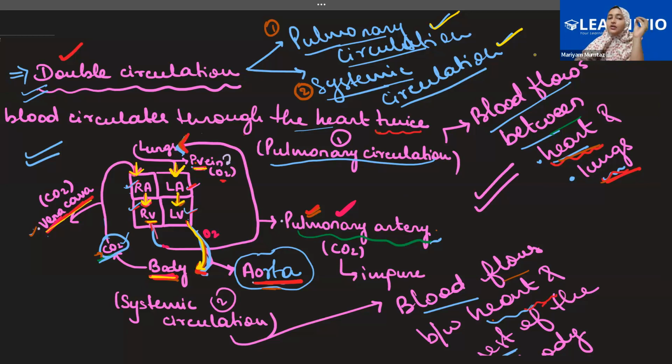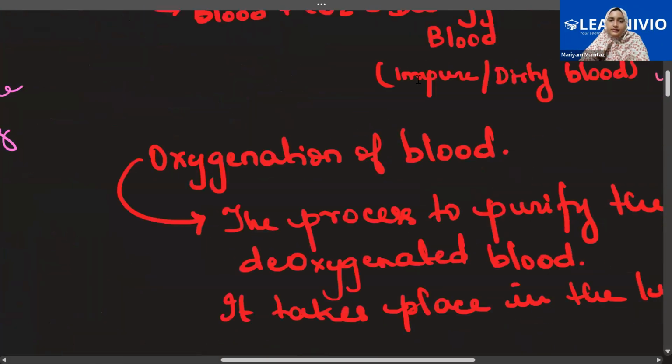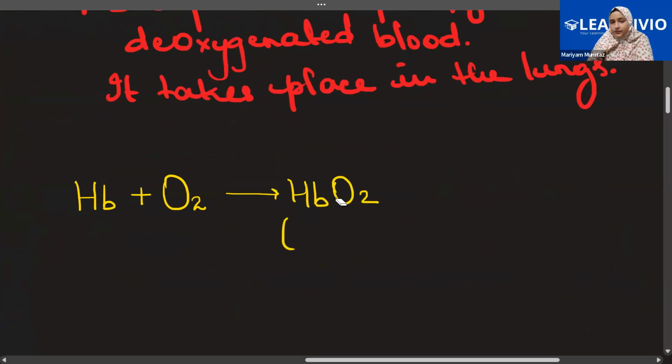The red blood cells are red in color because they contain hemoglobin. Always remember, whether it is CO2 or O2, hemoglobin has the property that it can bind to both. I'll write it here, hemoglobin is denoted as Hb. I think I've taught you people this, right? Whenever the hemoglobin binds with oxygen, it forms HbO2, which we call oxyhemoglobin.